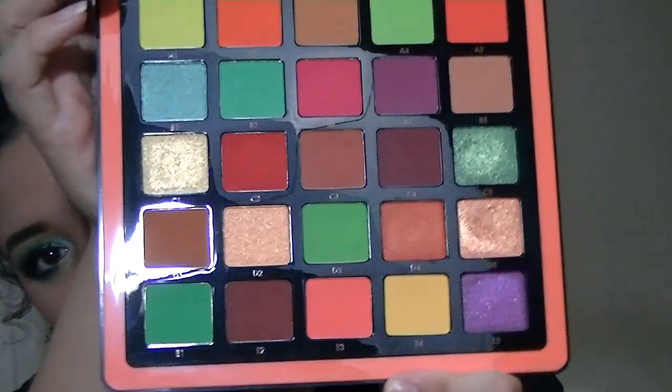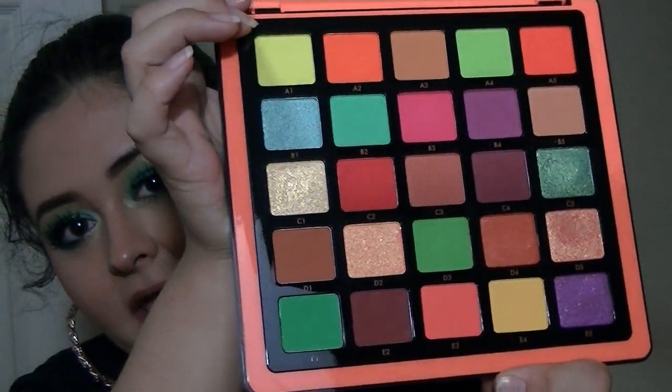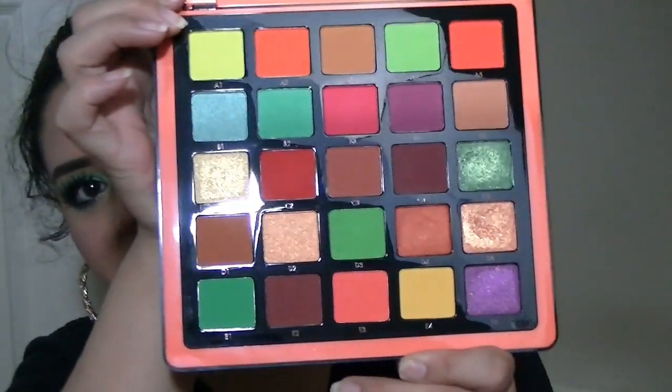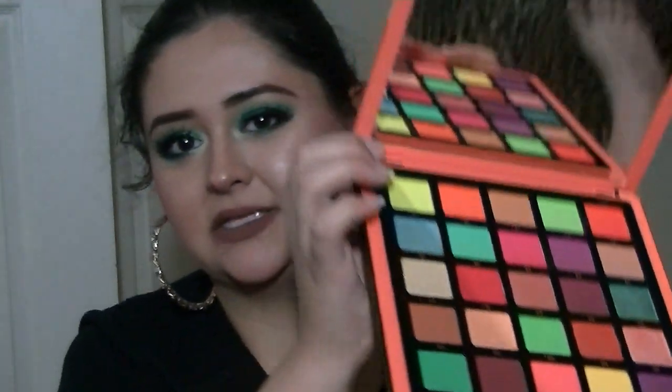This was a Cyber Monday purchase. It's staying. I love this palette to death. It's amazing. I really like the formula. It's a lot different than the regular Anastasia Beverly Hills formula, but it's still absolutely amazing. These are beautiful brights. I love the neutral colors that are in here. Really great.